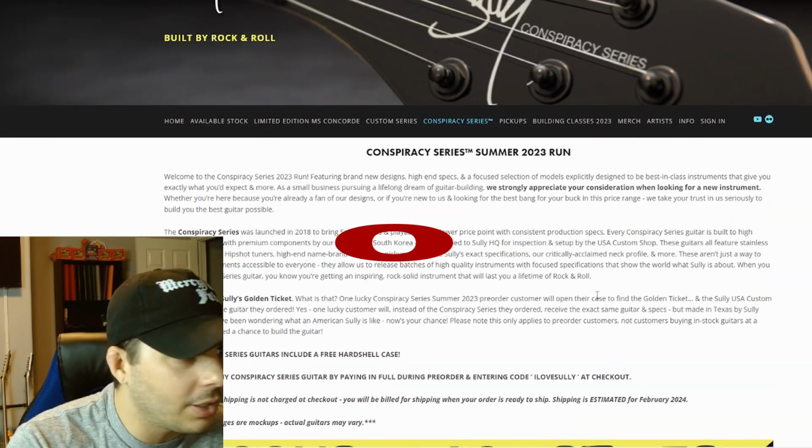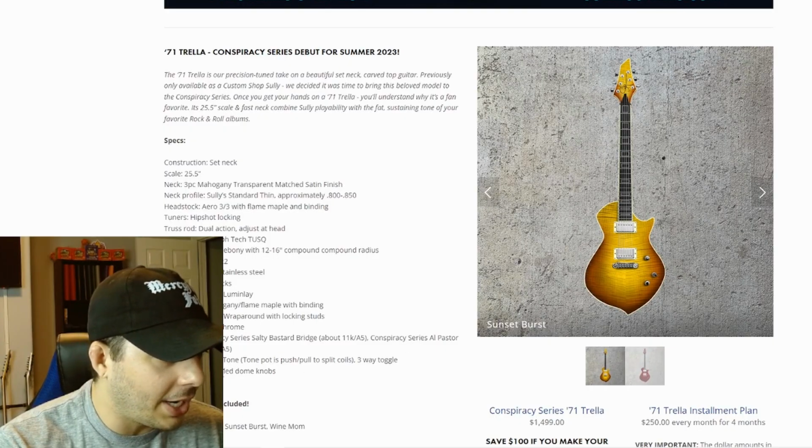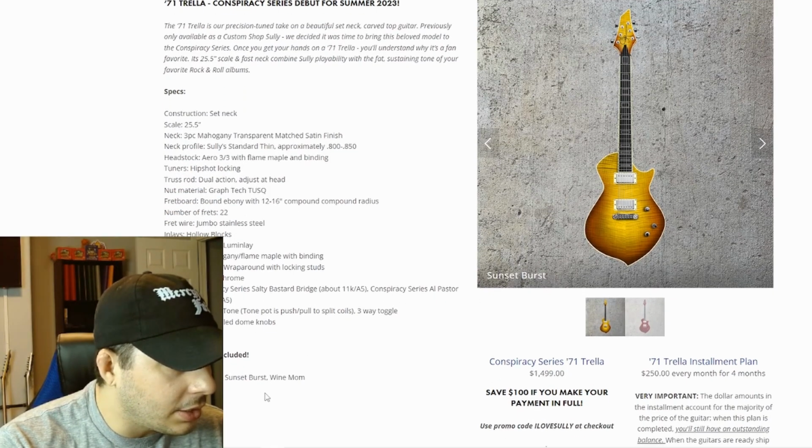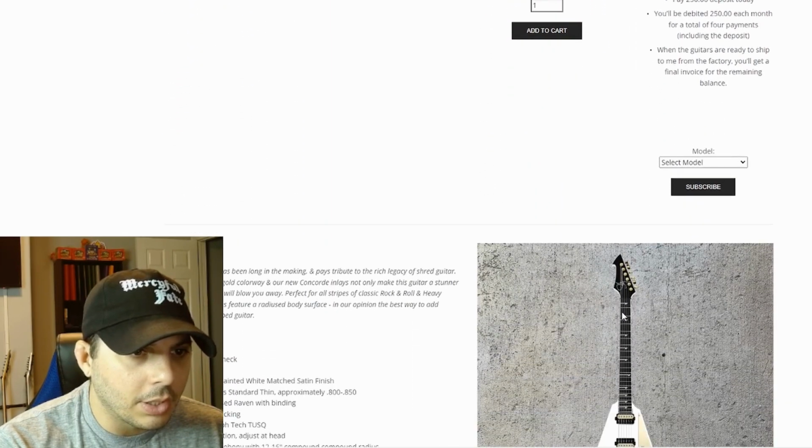Let's see if we can find that. I don't see that. I'm blind. But it's mahogany body. Let's see. Yep, so $1,500. And let's keep going down.